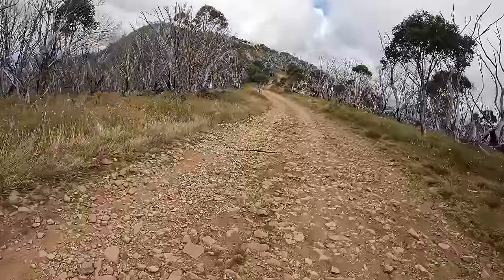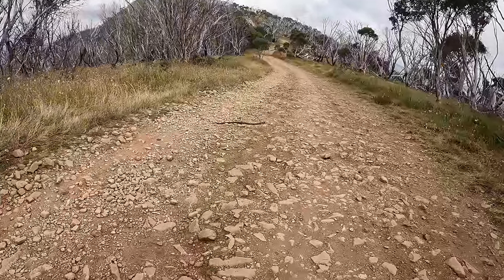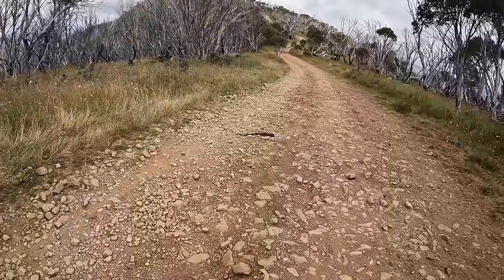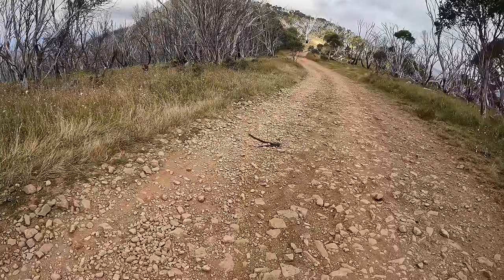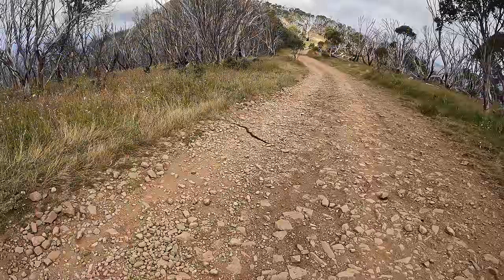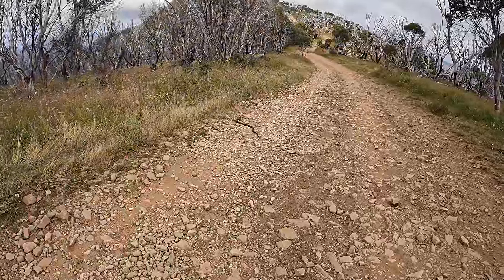Got a Highlands copperhead on the track. Pretty sure that's what it is. Come on, buddy, that's it. Off you go. I don't want to run you over. He's looking for any bit of warmth there. He's so cold. Yeah, he's just letting his head out. He's not happy with you. That's it, mate. Off the track. Move it.